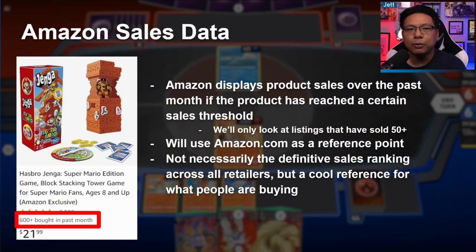And for this, we are going to be looking at Amazon sales data. Now, I don't shop on Amazon all that much, and yesterday as I was on Amazon, I noticed this whole like 600 plus bought in the past month. This might also be a regional thing as well, because I'm not in the US. I may not see that, but on Amazon.com, this is a feature that is there, and you can kind of get an idea of how well stuff is selling. That being said, it only shows this indicator if it's sold at least 50 plus, so that's what we're going to be looking at today.